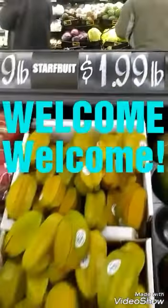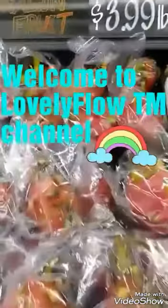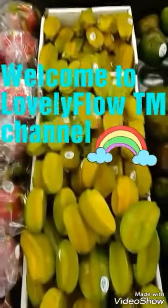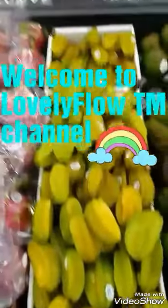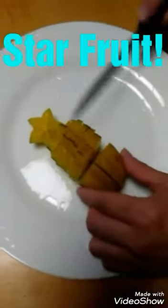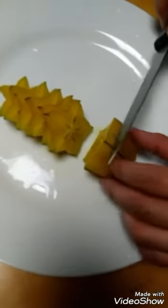Starfruit, guys. Starfruit, $1.99 a pound. And we got our dragon fruit. They're really expensive, though, guys. These are too, but they're so scrumptious and they're full of vitamins. Starfruit. Look how beautiful it is. I know, it's so beautiful.